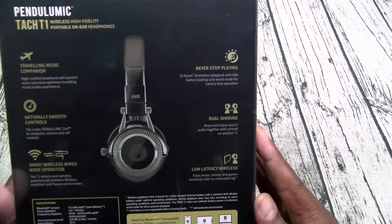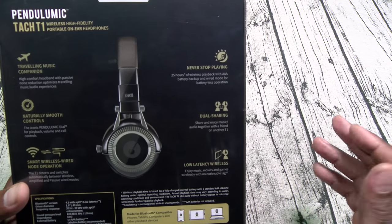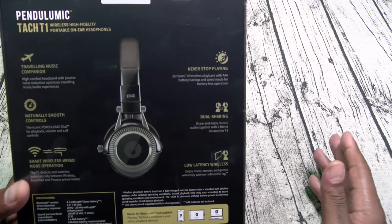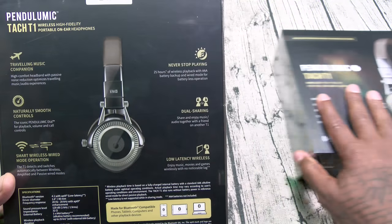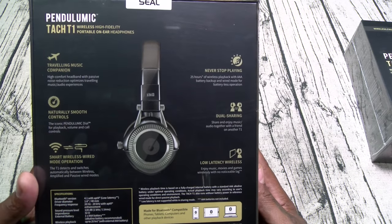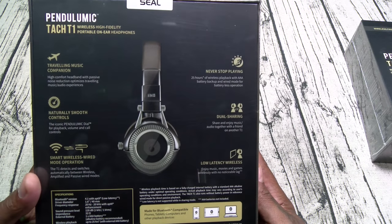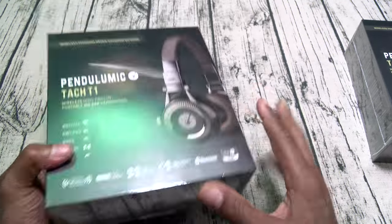Now here's my Netflix and chill feature, dual sharing. Share and enjoy music, audio together with a friend on another T1. So if you got another set, which we happen to have on deck, we'll test them out together. You share your music. Low latency wireless, enjoy music, movies, and games wirelessly with no noticeable lag. Like I said, Bluetooth 4.1.